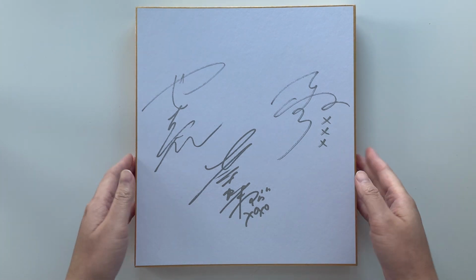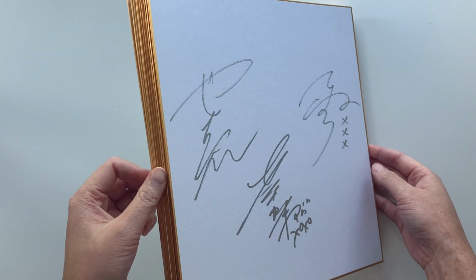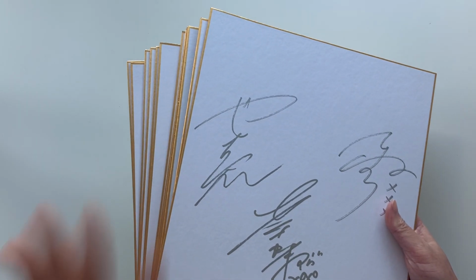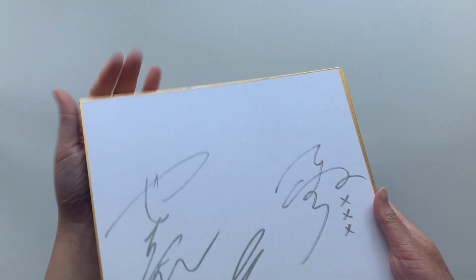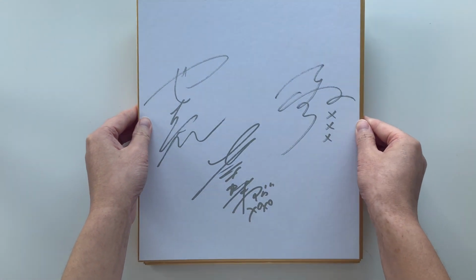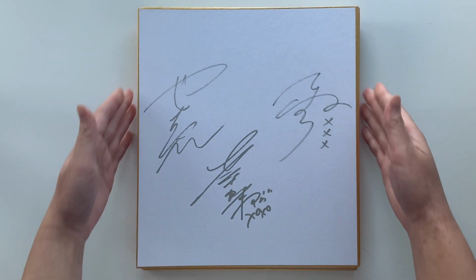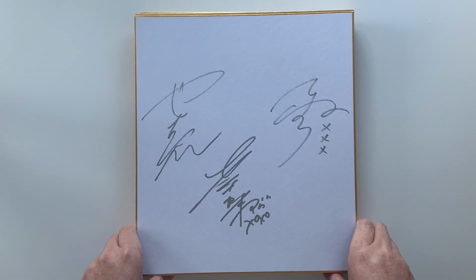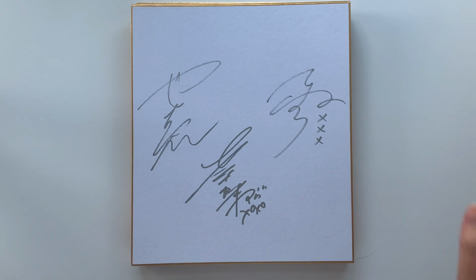So here are all of the shikishi boards that I got autographs on. A lot of people tend to get their autographs on shikishi boards because it's a Japanese thing. I learned it from friends that I've gotten autographs with, and I've bought tons of shikishi boards from Daiso in order to get my autographs.